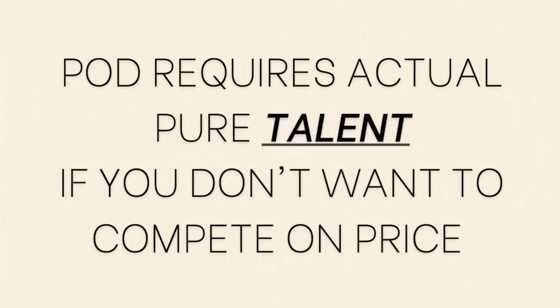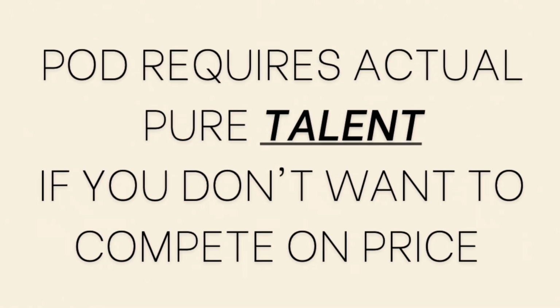So the next difference between print on demand and physical products that you ship is the level of talent that you have. If we don't want to compete on price in the print on demand category, we have to have actual exceptional talent in our designs. And I don't just mean the talent to copy successful shops, right? To make a copy of a design that is slightly different to avoid violations. To get traction with print on demand, you have to have actual talent for designing, number one, but also innovation. You have to be able to come up with something that's somewhat original.